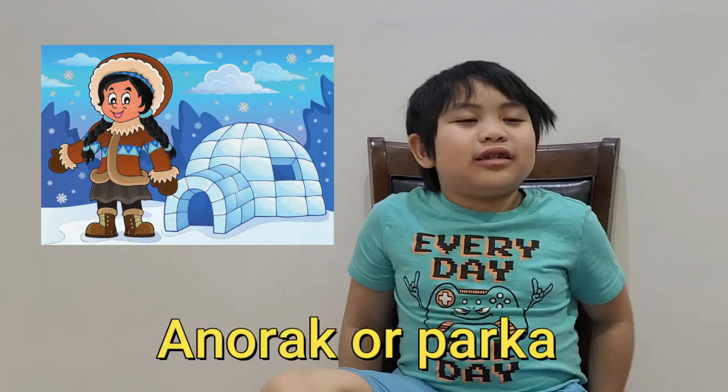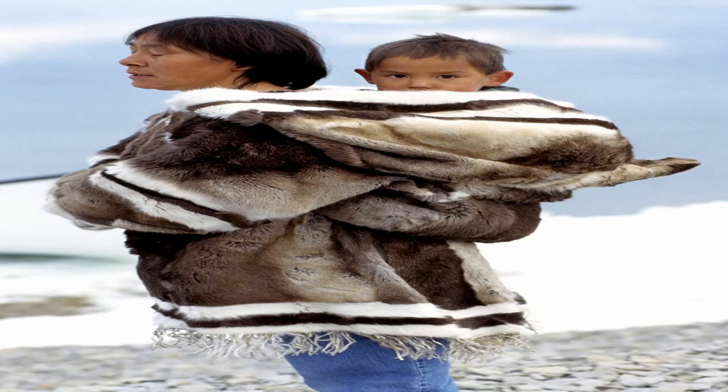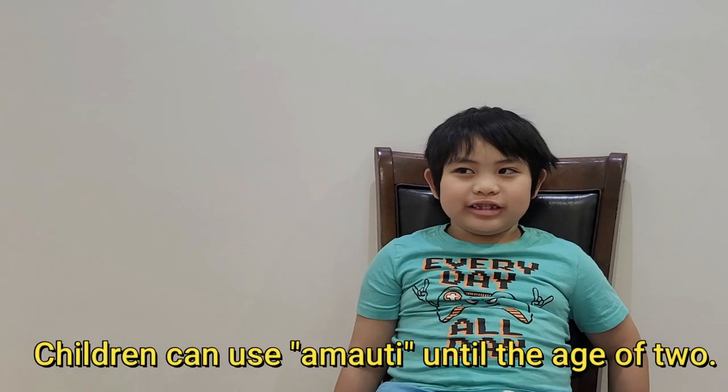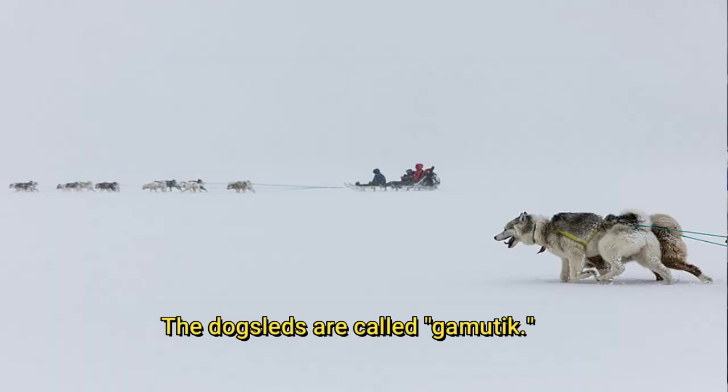Their clothing is called anoraks, which is the average clothing. The women's jackets have a hood behind them that babies can sit in. They're called Amautiq. And they stop being in those hoods at the age of 2. Yeah, they actually use dogs for transport.